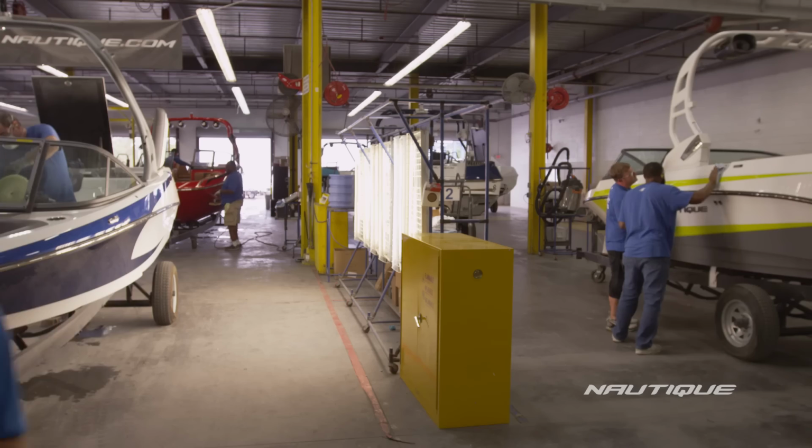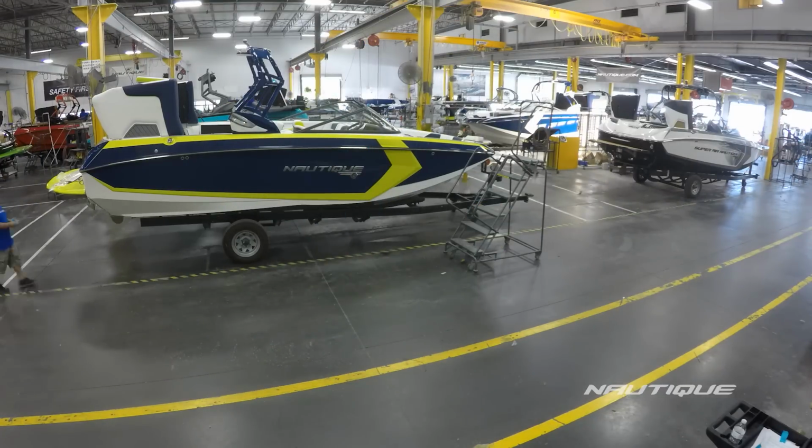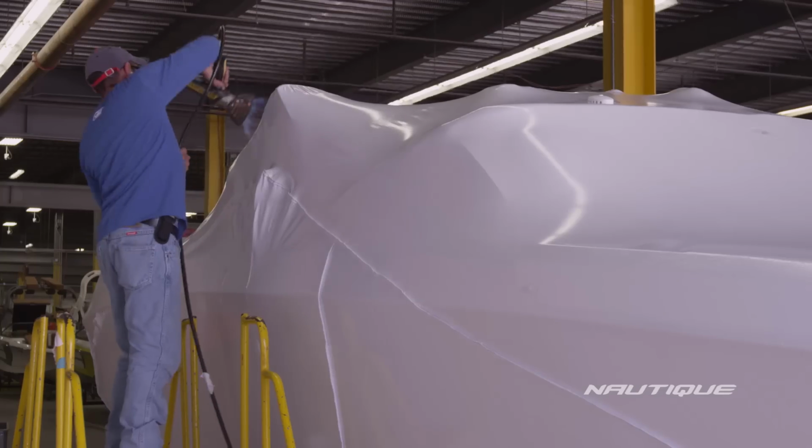Here in our final detail department, the team is putting the finishing touches on the boat. Things like graphics, chromex, and non-skid are all applied. After that process, the boat is waxed, cleaned, shined, and then wrapped to be sent to one of our dealers worldwide.